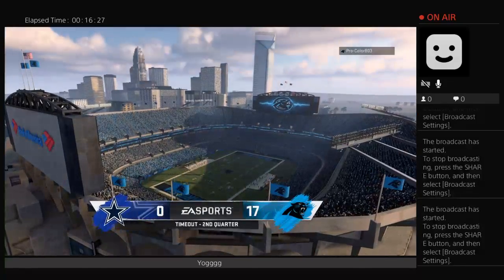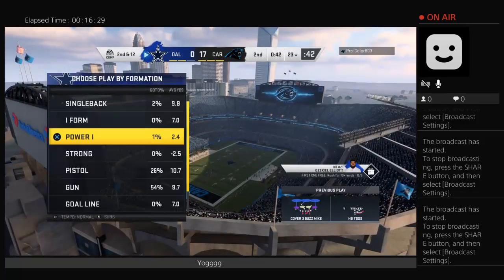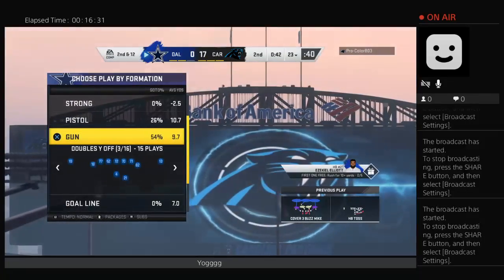Now the Cowboys going to burn the first of their timeouts as they'll stop it with just over 40 seconds to go in the first half.